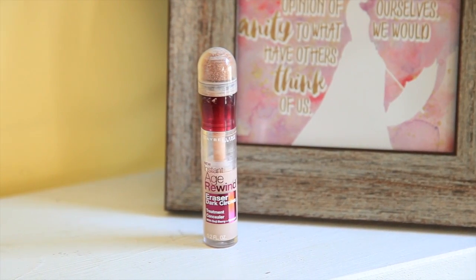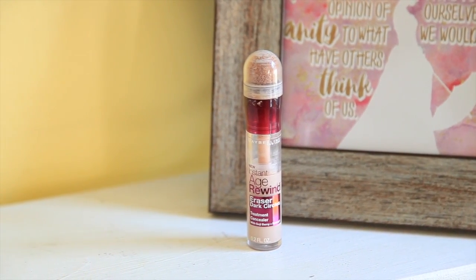The next makeup product is concealer, and the one I use is the Maybelline Age Rewind, and you can see I've used a lot of it because it says Age Rewind, and I'm getting up there, guys. Age Rewind really helps to keep those dark circles away and to keep my acne at bay because I can't get rid of it for the life of me.